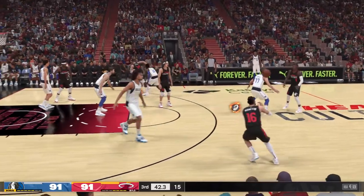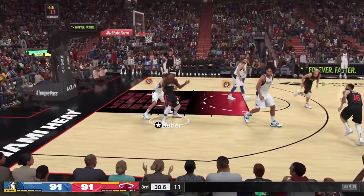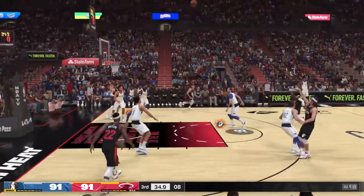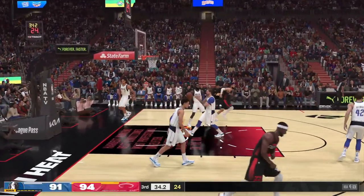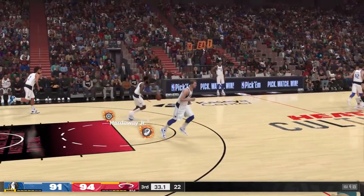Right against Doncic. Pass to Butler. Here's Hawkins. Good, and Butler gets the assist. Butler's got assist number 8 here in this one already.